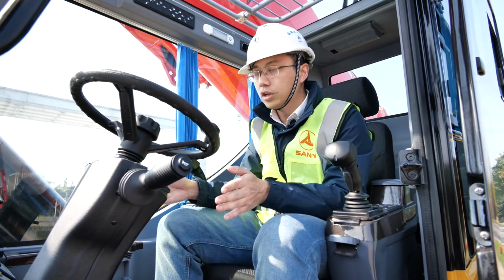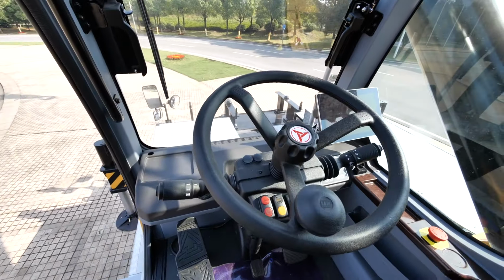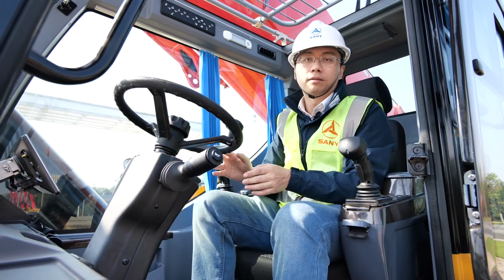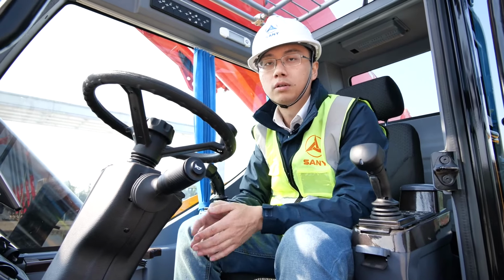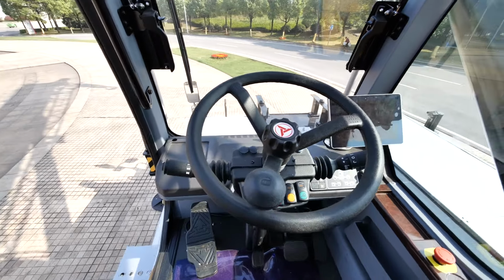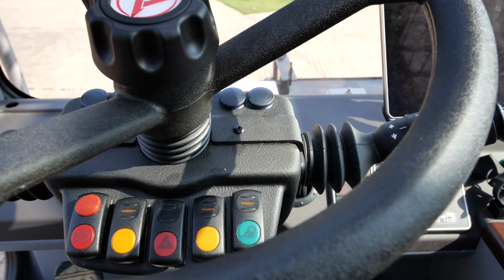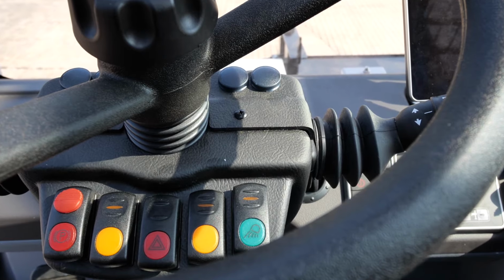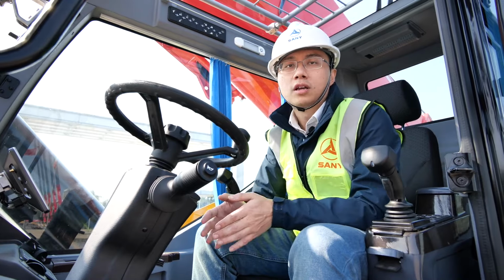Next, I'm going to show you the driving controls. First, we have our steering column. It is tiltable and telescopable, so the operator can adjust it to a position that he's comfortable with. And all the driving controls are integrated in this area. We have the 4-wheel and 2-wheel drive mode switch, the differential lock switch, high-low range, emergency flash is here. So these work pretty much like those on a sedan.